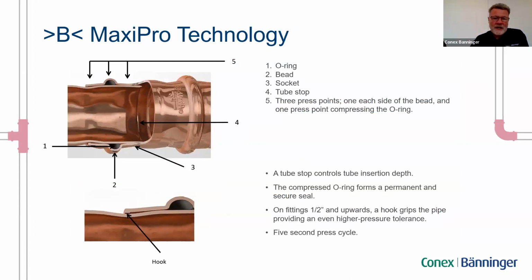We talked about it earlier on. Here's a picture of one of these fittings in cross section. Hopefully you can see it there okay. And what we have is a 3-point press. Unfortunately it's not on this slide, but you'll see a picture of a jaw in a minute.